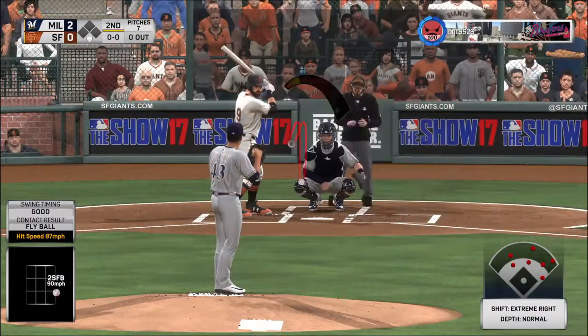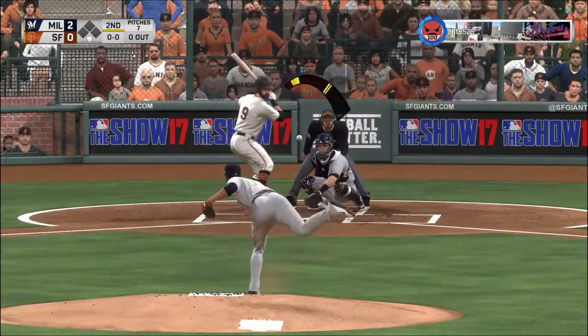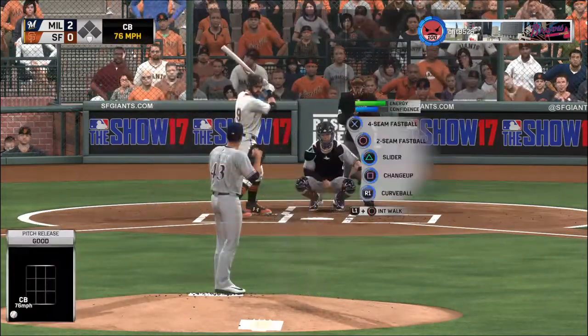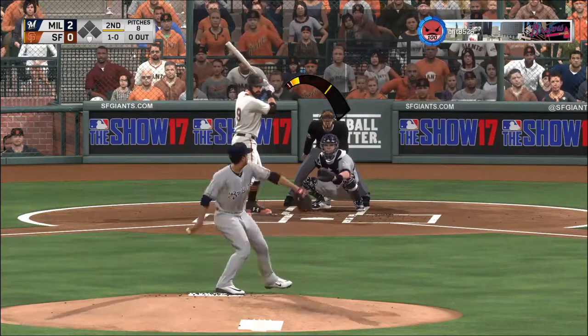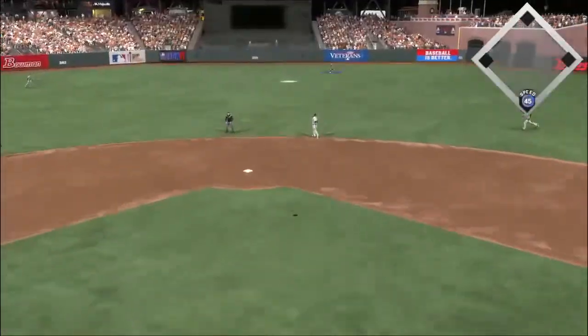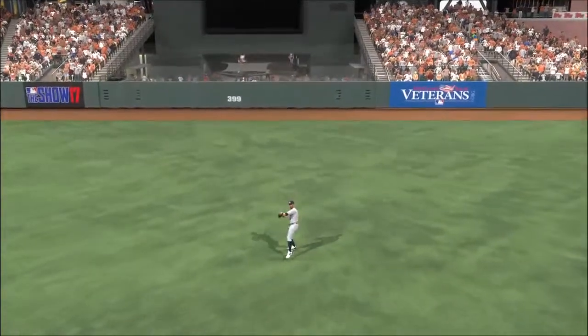Into the box, Brandon Belt. Batting average for him on the season, standing in the 320s entering action today. And a breaking ball backs him out of the way. 1-0 the count. Lifted out towards straightaway center field. Broxton's under it, makes the play, 1 away.